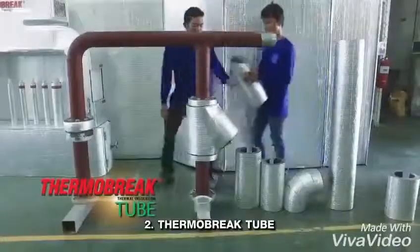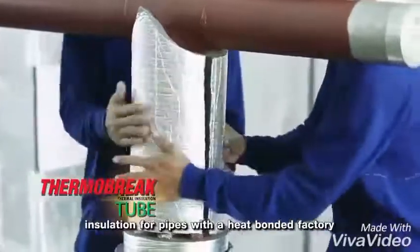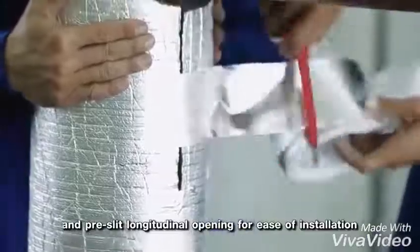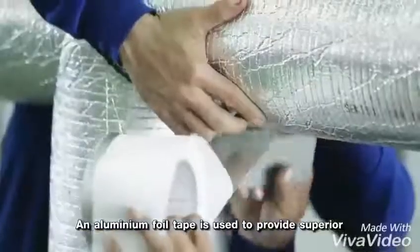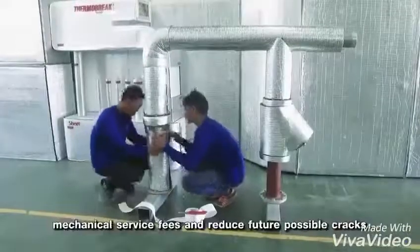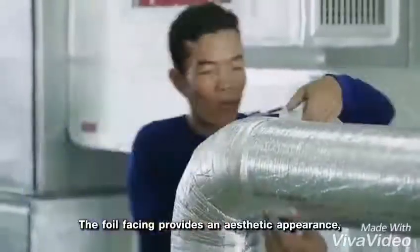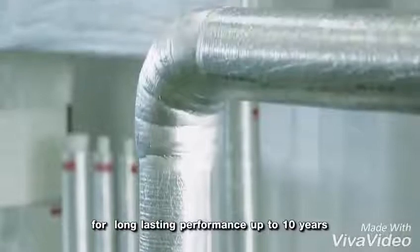2. Thermobreak tube. The product comprises a 2-meter length of preformed tube installation for pipes with a heat-bonded factory-applied reinforced aluminum foil and pre-slit longitudinal opening for ease of installation. An aluminum foil tape is used to provide superior sealing properties between the joints to reduce installation time, mechanical service fees, and reduce future possible cracks. The foil facing provides an aesthetic appearance, easy maintenance, and additional protection for long-lasting performance up to 10 years.